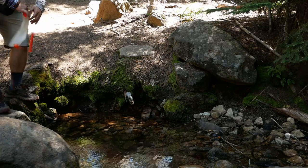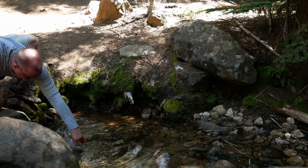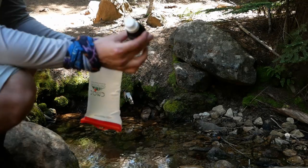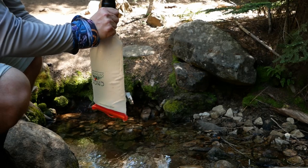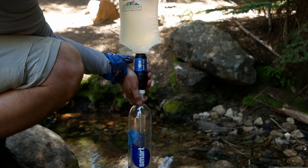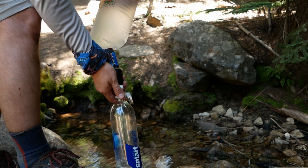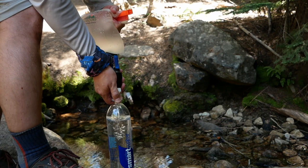Essentially, I'm just going to fill it up with water. Boom. There's my dirty bag. Going to put the Sawyer Squeeze on here. All right. And there it goes. Now, if I was really desperate, I could just drink right out of the Sawyer Squeeze. Instead, I'm going to fill this bottle up.